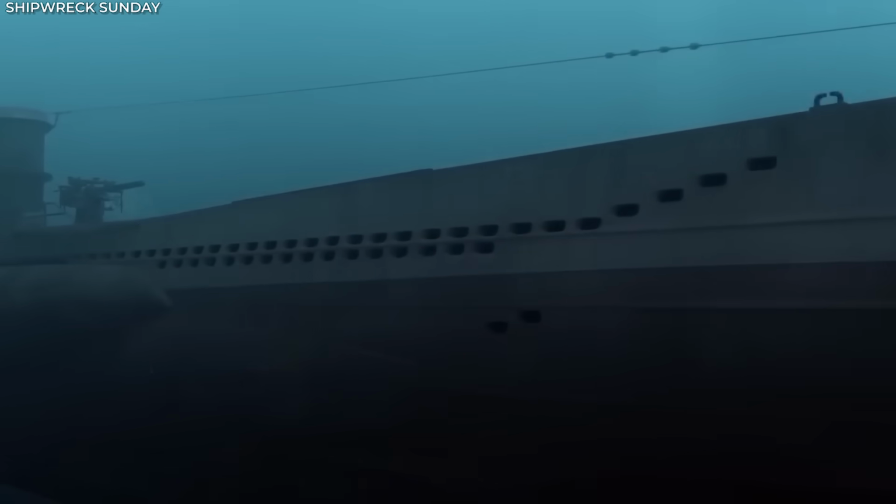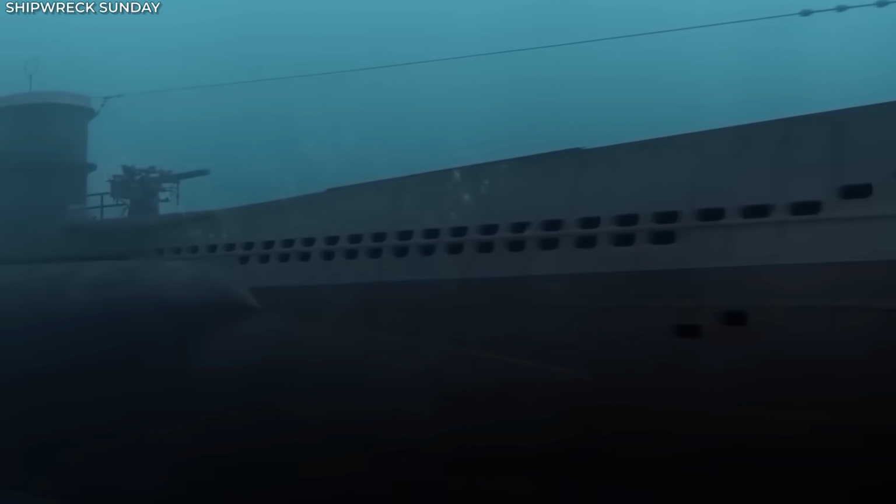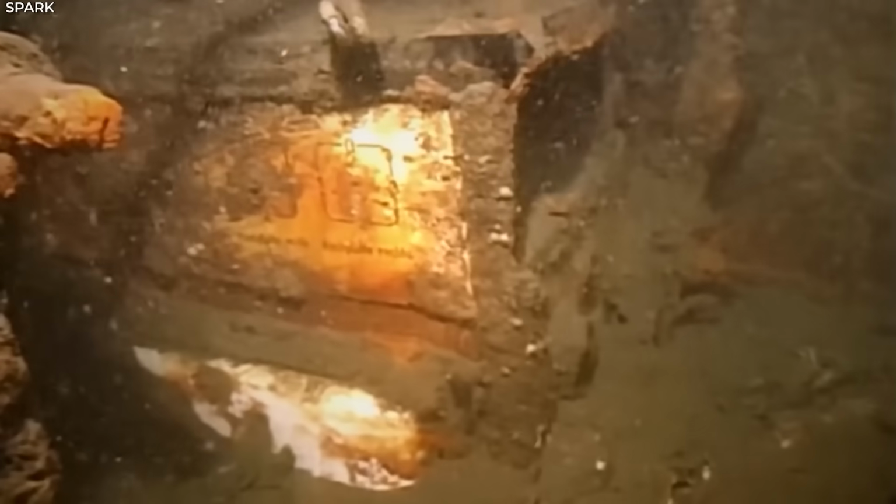So, where did this piece of Nazi engineering go? Hold on to that thought, because things are about to get deep, and what those divers eventually found inside the ship. Let's just say history got a rewrite, and not the kind they teach you in school.